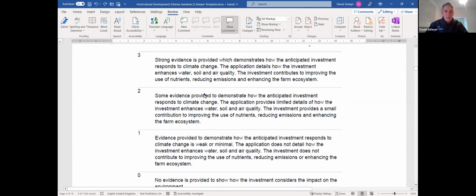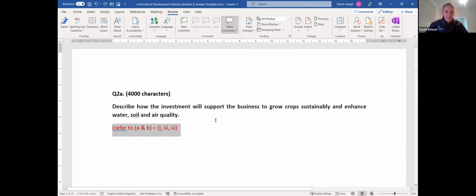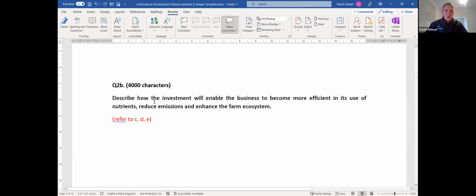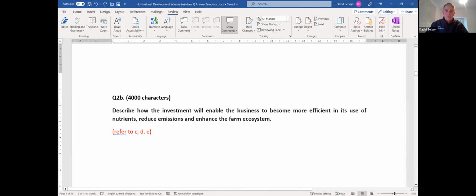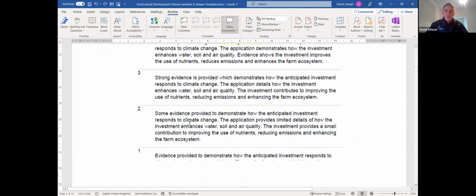If you look above in my guidance notes, we've got A and B, 1, 2 and 3. So that's where you answer that, isn't it? And then the second question is: describe how the investment will enable the business to become more efficient in the use of nutrients, reduce emissions and enhance the farm ecosystems. So again, those are those 3 points I mentioned above. I think those ones are quite self-explanatory.